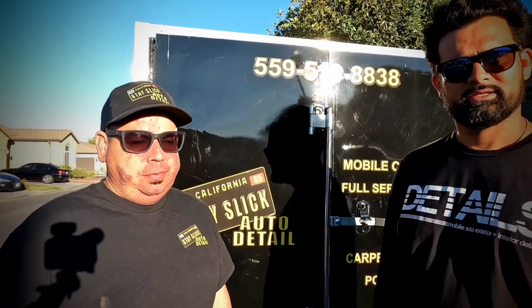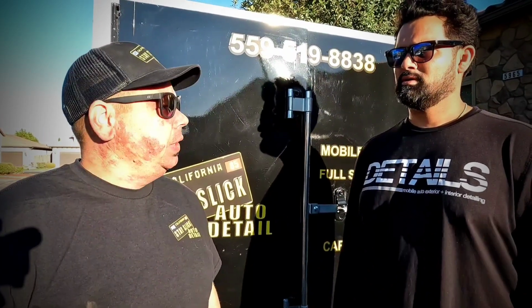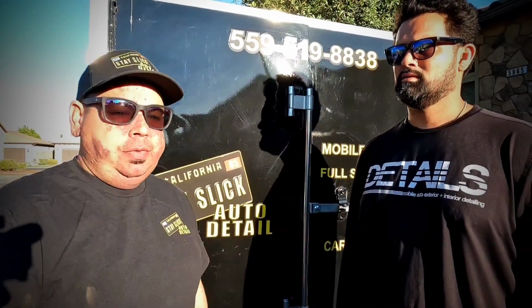Okay, so we're a full service detail. I can do everything from ceramic coating, paint correction, all the way down to maintenance plan. Smallest to the biggest, doesn't really matter. Been doing it about a year now as a business, about 6 years personally. But here in the Fresno area, I've been doing it about a year now. I cover pretty much all of Fresno County. Most of my work is in the city of Fresno or Clovis, but I'll go as far as county lines.